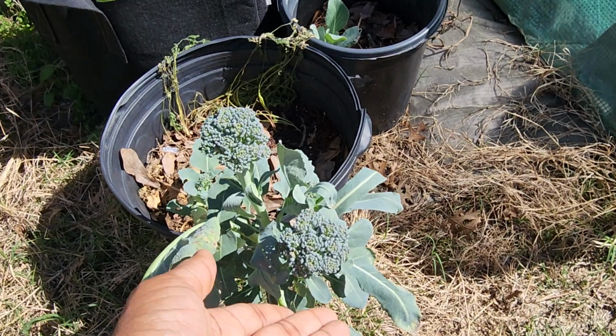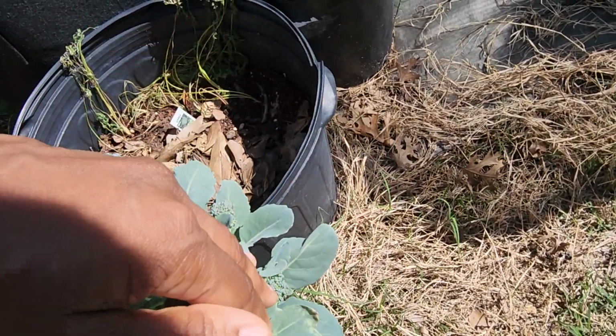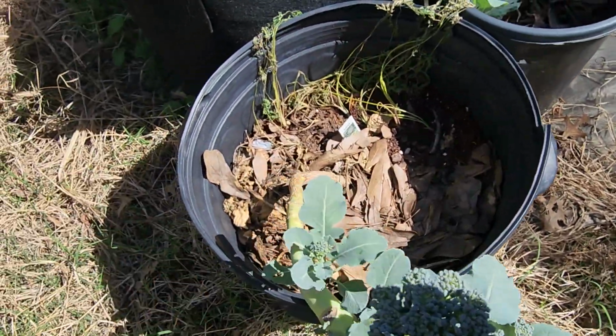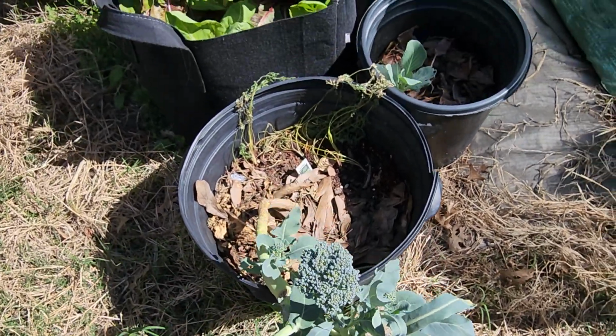This is why I like to keep the broccoli after it makes the first head. You can also eat the leaves like greens, but see, it makes all these other ones. And I'm gonna kind of move it out of the heat because it's starting to get hot. Like, it's like 80 degrees right now.